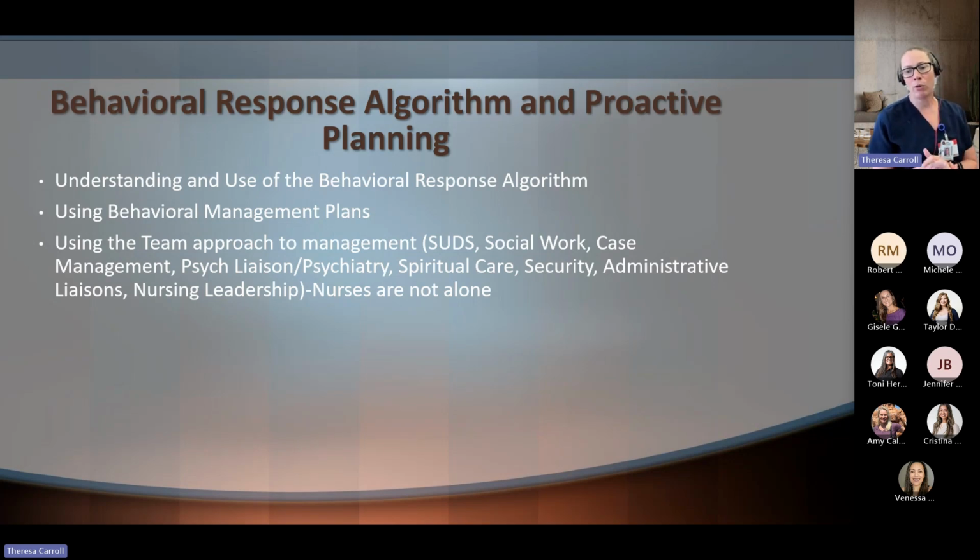We can use our behavioral management plans as well, not just waiting till they get out of control and we're calling a code and asking, can I leave, can I not leave? We can be preventative. We can identify if there are gaps early on. And if we're designing some of these behavioral management plans and it's day 1 or day 2, it doesn't mean we have to have all the answers. We can continue to add things as we go, or learn even in different admissions for a patient, what's going to work with them, what's not going to work with them.